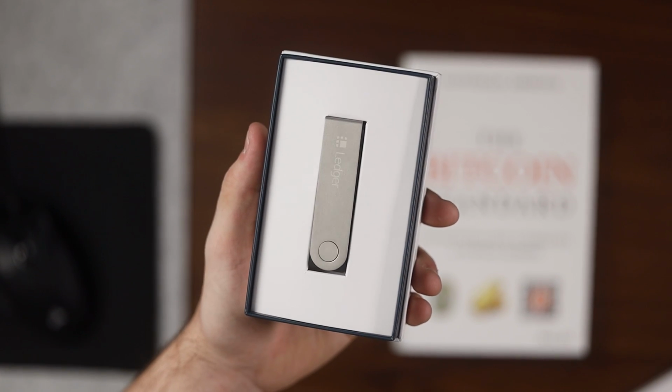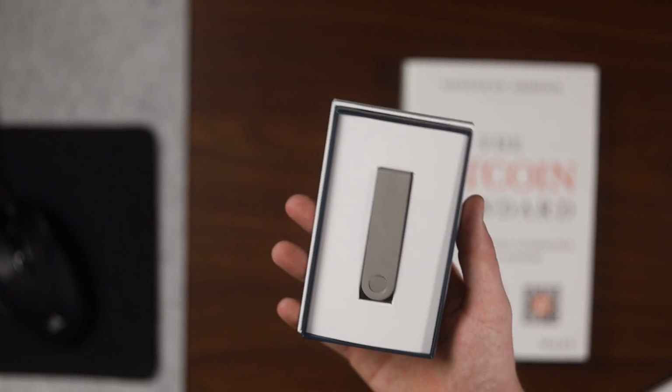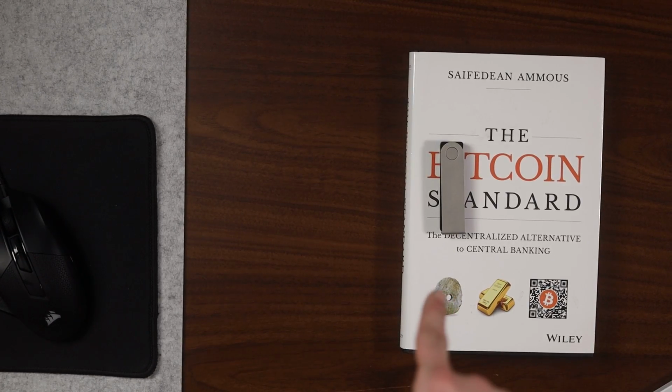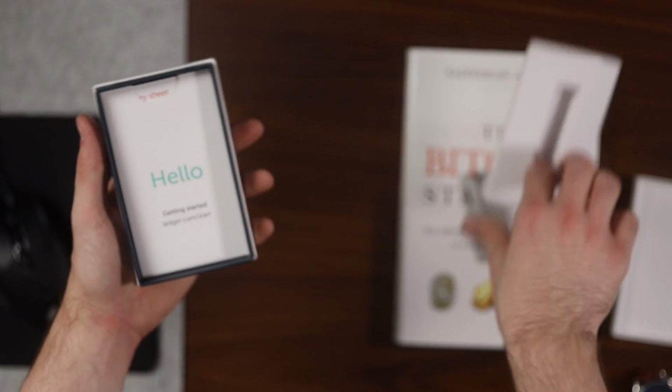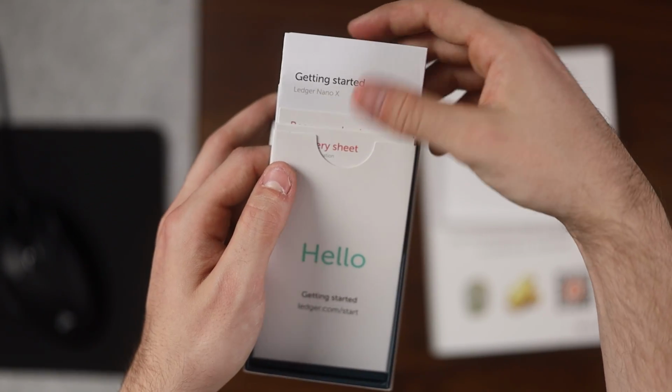One thing I've got to say about Ledger products is that whenever you open them, you just get the sense of quality. They've clearly taken inspiration from the watch industry because the experience is highly similar to that of unboxing a new timepiece, like my trusty Vincero that you guys have seen before. Anyway, below the Ledger, you'll find this sheet that reads, "Hello, hi." In here, you're going to find your recovery sheets and a Get Started handbook.